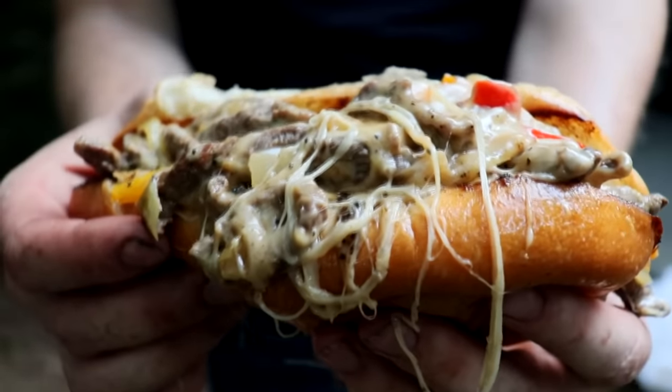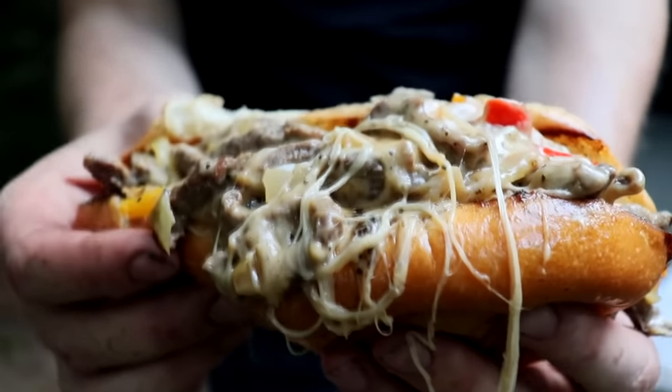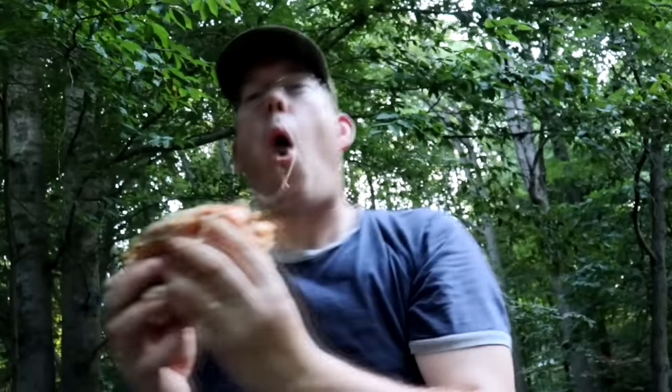Look at that sloppy, cheesy steak sandwich right there. Oh, that's gorgeous. Oh, look at that, so good.